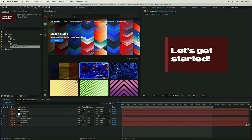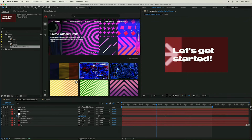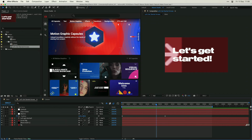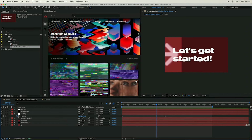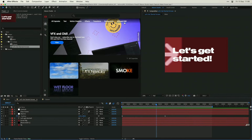Now, I'll probably come into Maxon Studio, and I'm going to look at, there's all these different categories over the top. So we can organize based by text, or if it's just a specific motion graphics element. There's effects that you can add onto footage, even transitions between shots, which is really useful, and background elements and things like that. And then we've also got a category for VFX and chill, a specific creator, and I guess in the future there'll be more things like that.